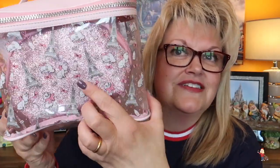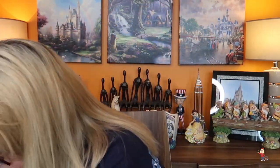Marie, look at this. And inside you get a little small glittery pouch, and it's just plain pink glitter. And then there's like a candy stripe little pouch. So you've got the two pouches inside this. And this one is £10, $13. How fabulous is that, Marie? So yes, I bought those.